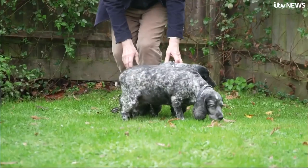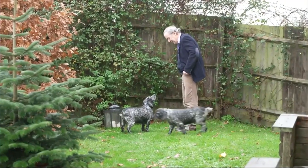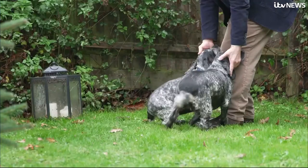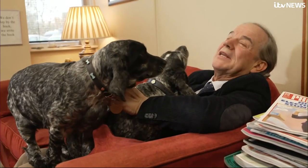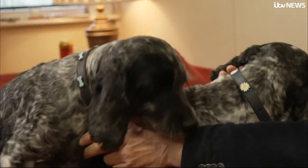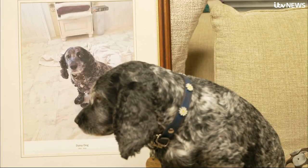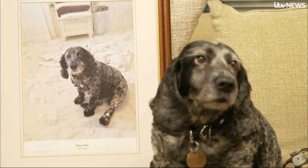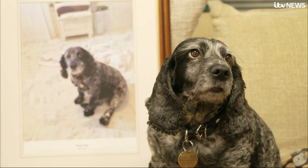The joy of spending time with your favourite four-legged friends, for many, is priceless. For Tom Rubathon, he knows exactly the cost. I think they're showing off for the camera. Myrtle and Mabel aren't just like his previous dog Daisy. They're genetically identical. Clones created in a Korean lab for £40,000 each.